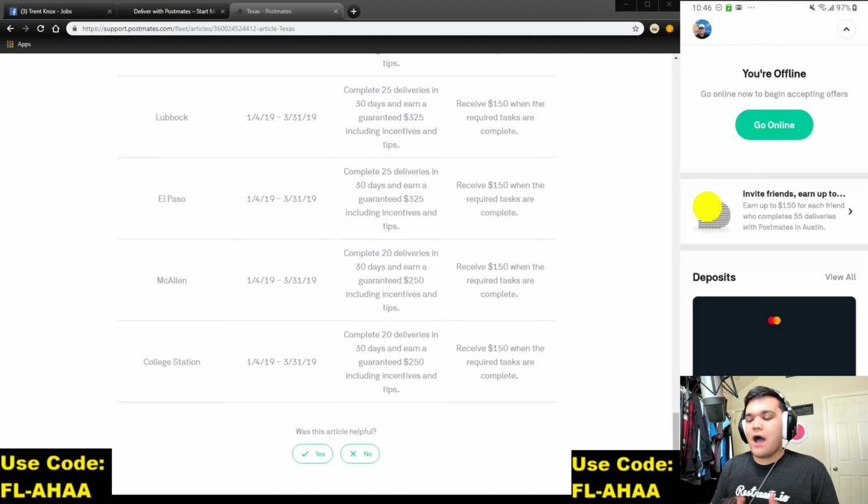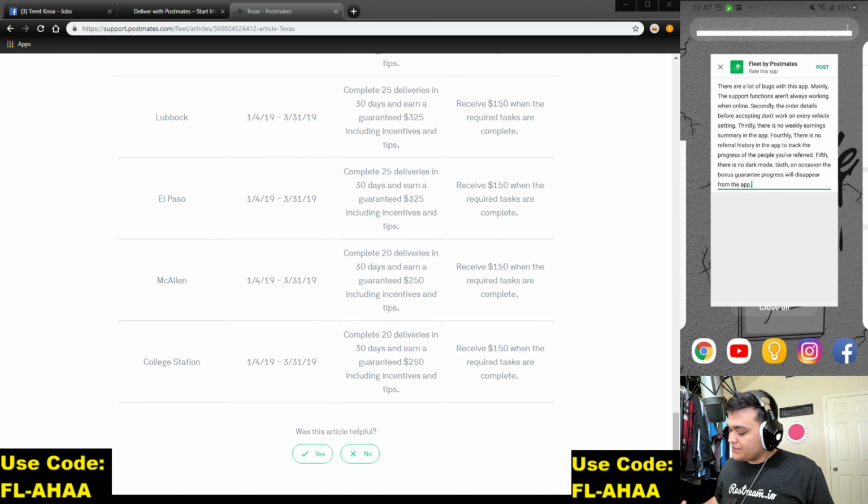There's no customer service number for fleet partners, and that's just what it is. There's no way for you to directly contact them unless you contact them by email, but that will be 24 to 48 hours to get in contact with them. So this is an issue. I hope that this is resolved in future updates to the Postmates Fleet app, but that's the number one issue that you'll run into as a Postmates Fleet courier or partner. Now let's look at the number 2 issue.